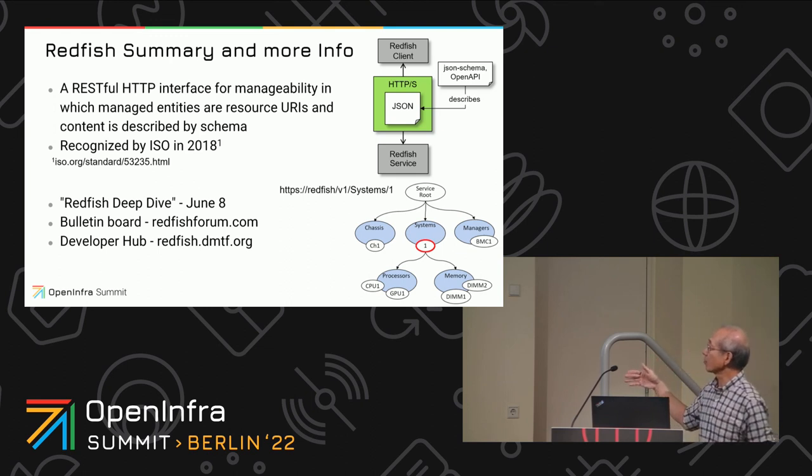There was a Redfish deep dive yesterday. Sorry, you missed it. However, you can engage Redfish. We have a public bulletin board, which people ask questions on. So if you're a newbie, or a professional who's found problems in it, and you're not part of DMTF, you can still engage the DMTF, and we go through the forum on at least a weekly basis. There's someone actually sitting there, usually responsive fairly quickly. And then there's a developer hub where you can wander through mockups of what the Redfish tree looks like for various sets of systems. And I think that's it.